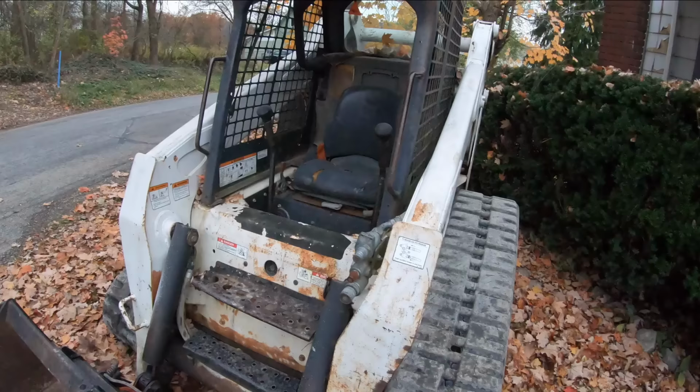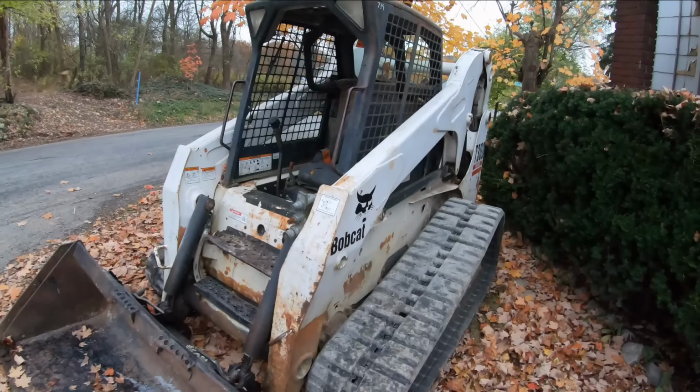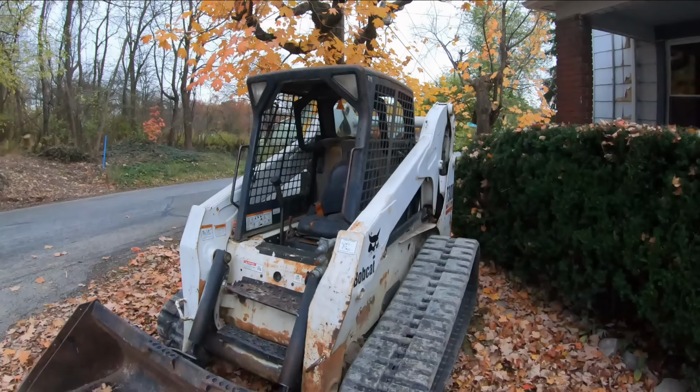So if you're looking at a more modern machine, a lot of these bigger ones over a certain horsepower are going to have some sort of exhaust aftertreatment for pollution levels. They either have just a regular exhaust filter, or they have a DEF system, which takes diesel exhaust fluid that you have to put in every X amount of hours. It depends on how hard you're working the machine. But there's a lot of problems with those systems, and they've been getting better, but they're still pretty problematic.